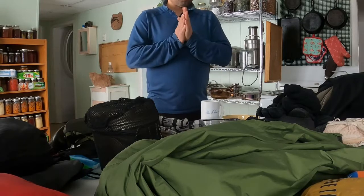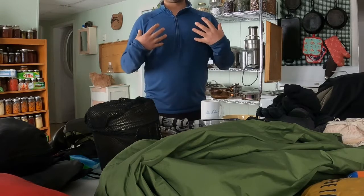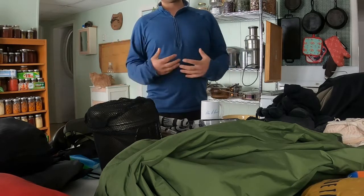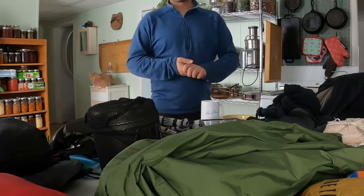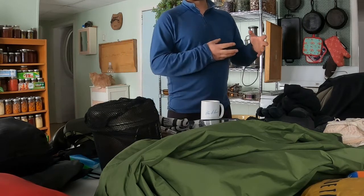Okay, so let's talk base layer first. So again, we want something that's silk or poly that's going to pull that moisture off. We don't want cotton. So a lot of times I see some people get cotton long underwear, and that is fine if you're in a dry, cold environment where you're not perspiring a lot.